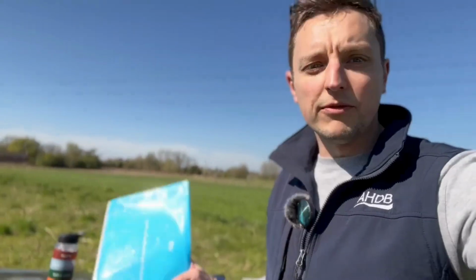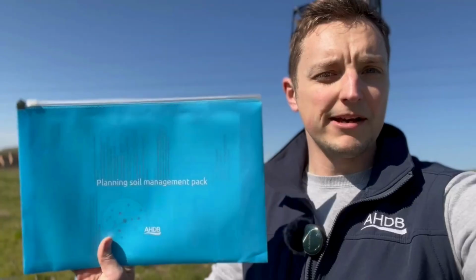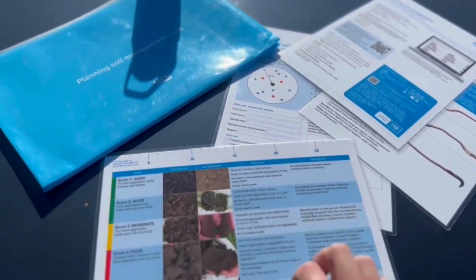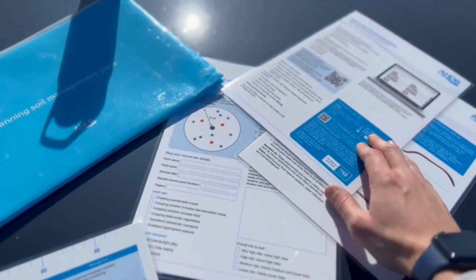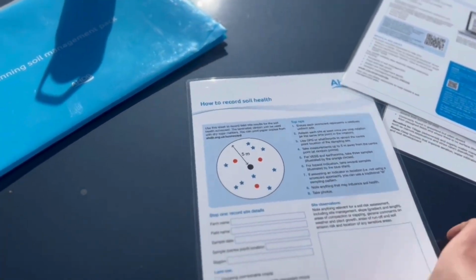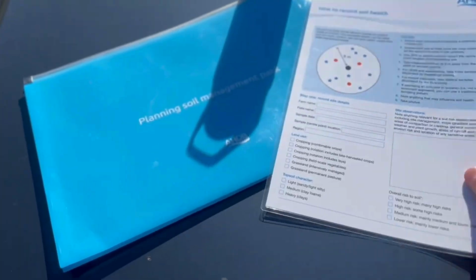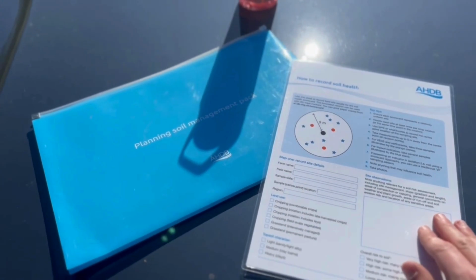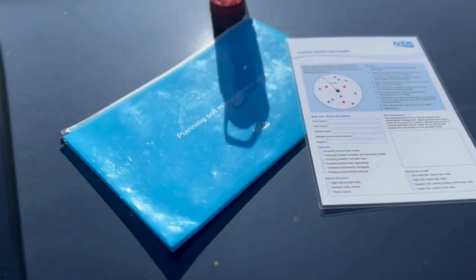All of the sampling and testing on this site has been done with the help of the AHDB Planning Soil Management Pack. So in here it contains all of the guidelines for taking everything from the bed assessment through to earthworm counts, and even how to record your own soil sampling yourself. So in each pack it contains the following items that you can use for your own efforts out in the field. The physical packs are available to order through the AHDB website, or you can download them as PDFs and just print them out at home. So what are you waiting for?